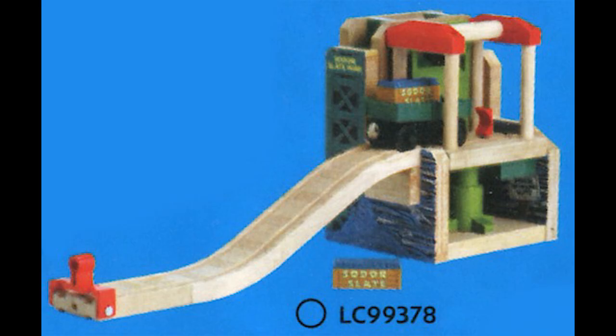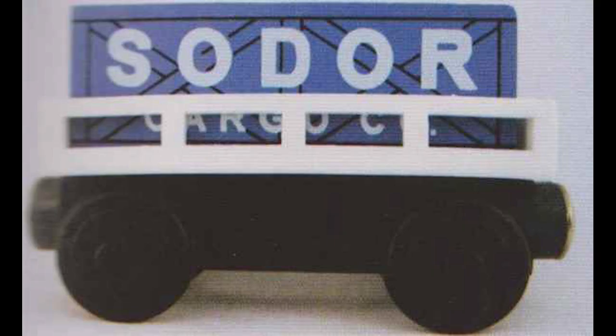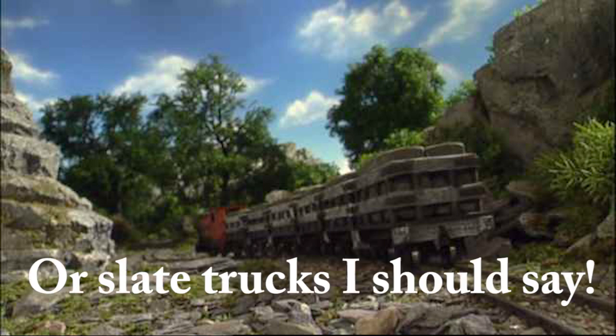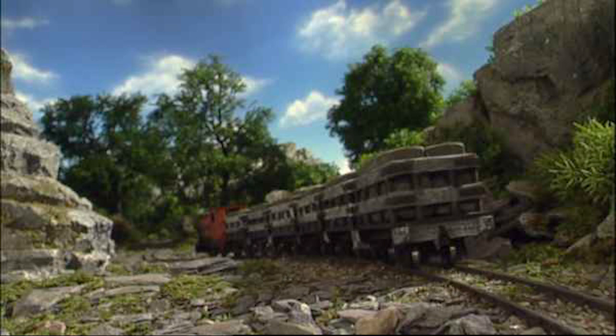Number 6. The Slate Wagons. Remember the canceled Slate mine from the mid-2000s? Yeah, I wish that wasn't cancelled. In fact, the closest thing we ever got for Slate trucks were these generic cargo cars. I kinda wish they made regular Slate wagons as wooden toys because I thought they looked quite interesting and realistic, whether sentient or not.